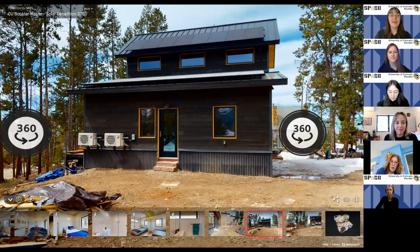So the Spark House's exterior walls are over 1 foot in thickness. And in addition to the continuous mineral wool insulation just behind the pine siding, there's also sheep's wool inside of the 2x8 framing structure, which creates a highly insulated envelope for the home.